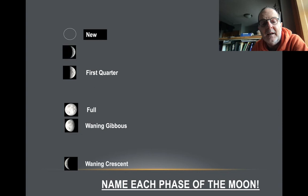Lit on the right, the same shape, but lit on the right. Only will be seen in the evening, just after sunset. Waxing crescent. And I should say that this waning crescent is rarely seen by us because it rises at 3 in the morning. And by the time you're waking up, the sun is up and you can't really see it anymore. So you have to get up early to see the waning crescent.